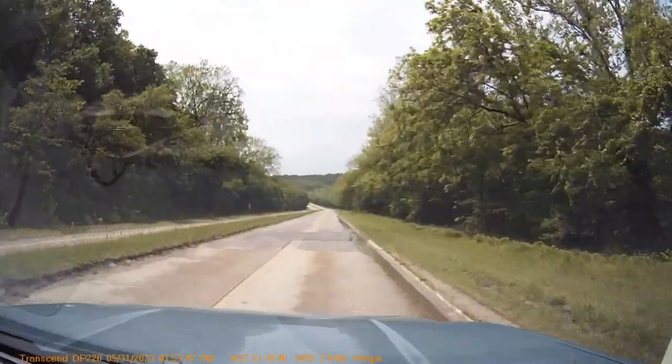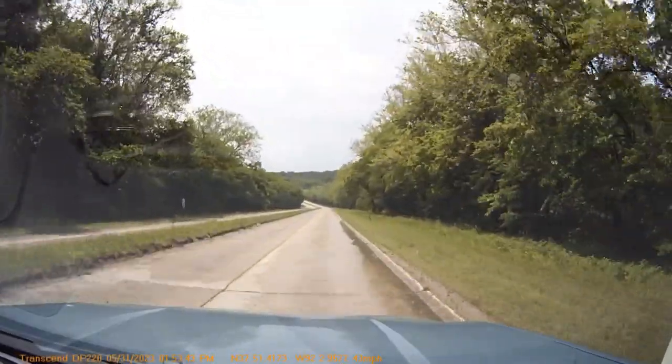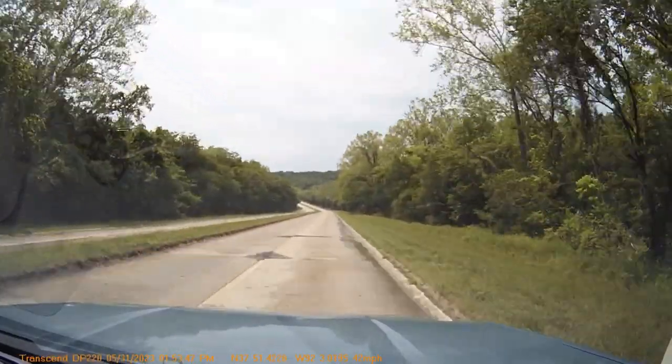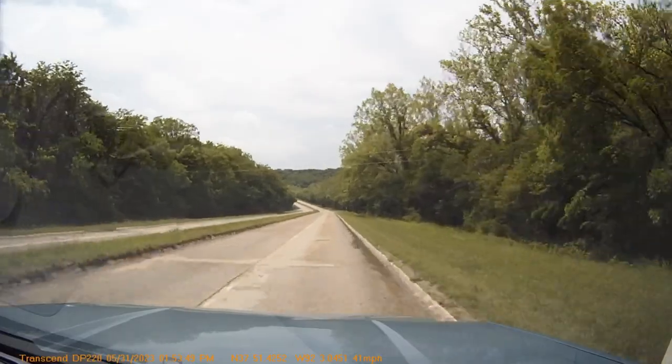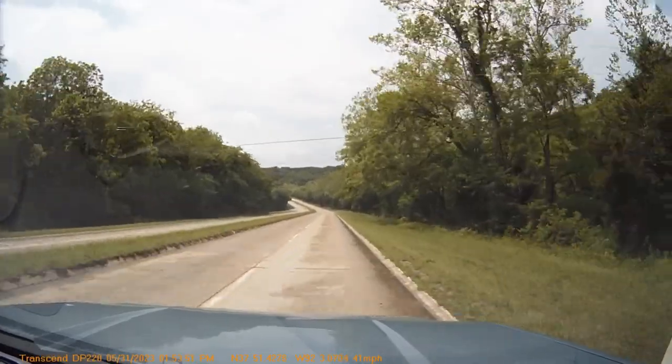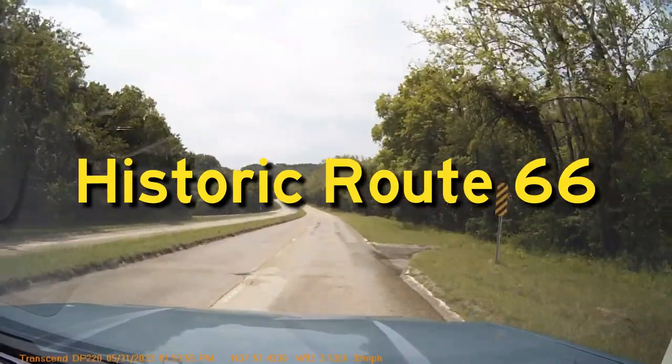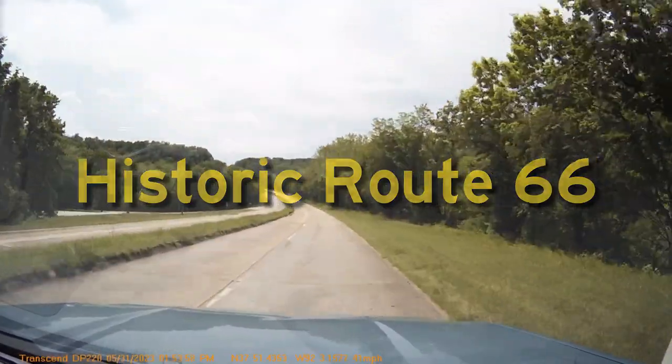Fort Leonard Wood in the Missouri Ozarks was commissioned as part of the U.S. war effort in the 1940s. During its construction, the roads in the area weren't ideal for Route 66 travelers or the military.